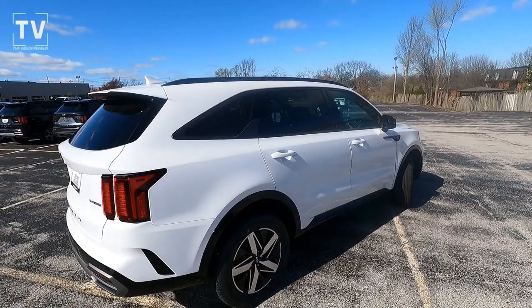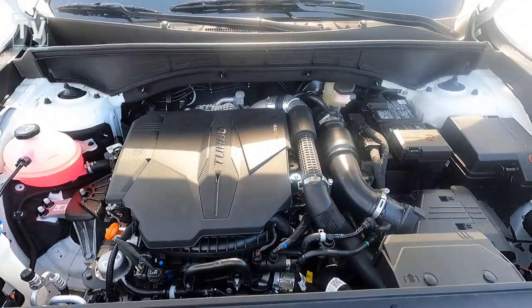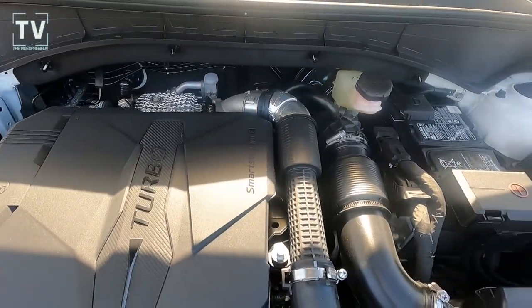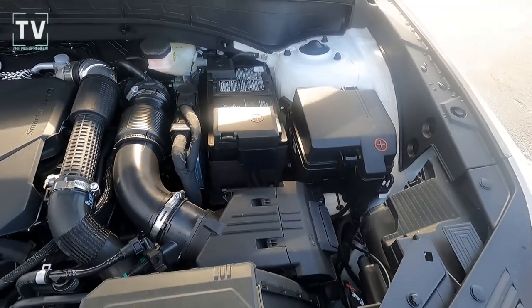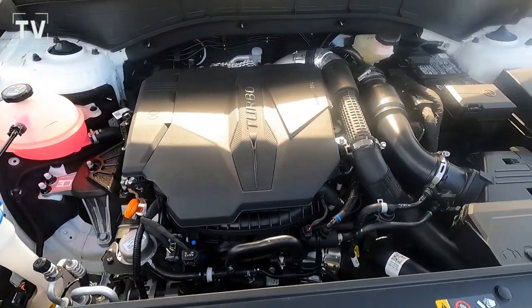Hands-free power liftgate. So as far as the engine is concerned, it's a 2.5-liter, 4-cylinder engine with 191 horsepower, 8-speed automatic transmission. Drive mode select, I already showed you that. All-wheel drive. This vehicle has a 1-inch increased ride height over the previous year, 21 miles to the gallon city, 28 highway.